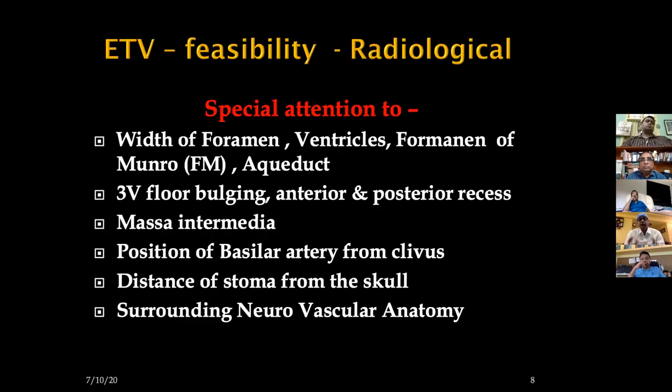Before we proceed to the ETV, we need to pay special attention to the specific anatomy of that patient, whether it favors the procedure or not. We need to take a serious look at the coronal and sagittal MRI images: the width of the ventricles, the foramen of Monro and the aqueduct, whether the third ventricular floor is bulging or not, the structure of the anterior and posterior recesses of the third ventricle, whether there is a large massa intermedia which can hinder access to the floor, the position of the basilar artery from the clivus, the distance of the third ventricular floor from the skull, and also the surrounding neurovascular anatomy.